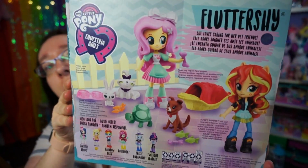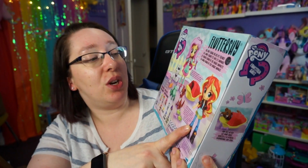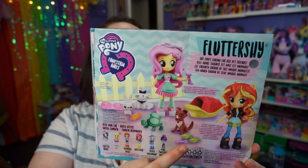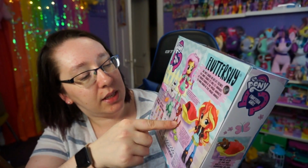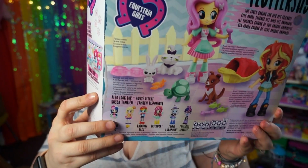So this is the back of the packaging, which is super cute. It shows that there's Sunset Shimmer in here, but the doll is sold separately. What I love most about the set, and it's not just because it's Fluttershy, is that it comes with all of these animals. You got Tank, Winona, Angel, and Opal. So you got these pets here. Oh, we don't have Owlicious in here, or Gummy. So there's no Owlicious or Gummy, and this is just her day spa.